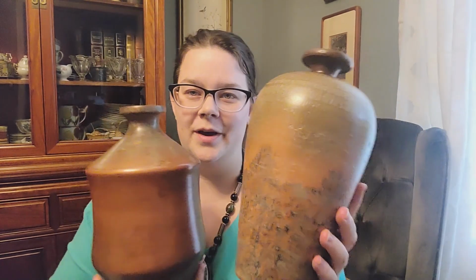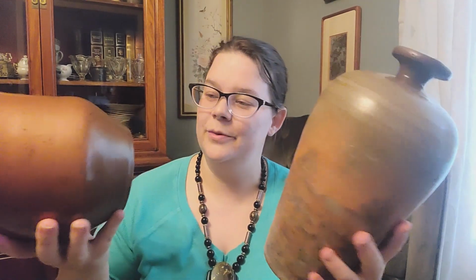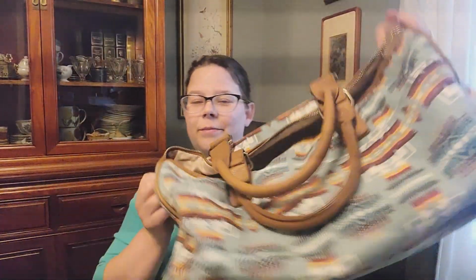And it's also made in Mexico. And they're really large, beautiful pottery. And I was literally, these are such a good find. I was so excited. I love beautiful handmade pottery like this, and I just can't wait to put these somewhere special. Love them.